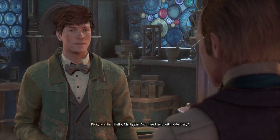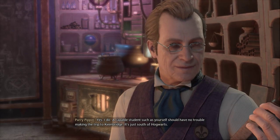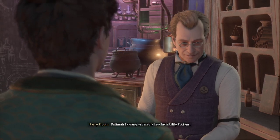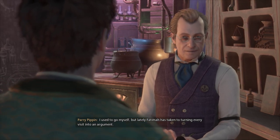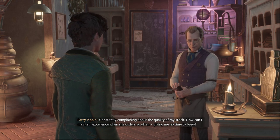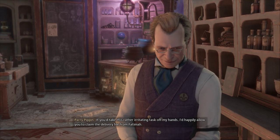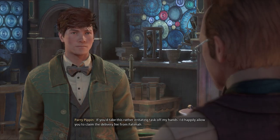Hello, Mr. Pippin. You need help with a delivery? Yes, I do. A capable student such as yourself should have no trouble making the trip to Cambridge. It's just south of Hogwarts. What do you need delivered? Fatima Lawang ordered a few invisibility potions. I used to go myself, but lately Fatima has taken to turning every visit into an argument. Constantly complaining about the quality of my stock. But how can I maintain excellence when she orders so often, giving me no time to brew? If you'd take this rather irritating task off my hands, I'd happily allow you to claim the delivery fee from Fatima.